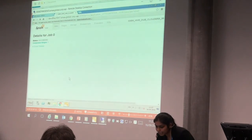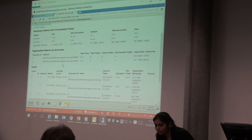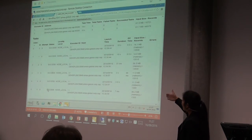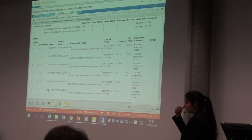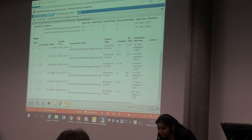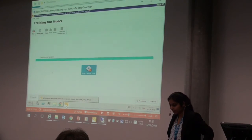If I want, I can go into detail and see on which nodes the operation is being performed. So in this case, it actually took just 2 nodes. No, sorry, not 2 nodes. Actually, 5 different nodes. The same operation is being parallelized on 5 different nodes, and that's where we get the benefit of distributed processing. The model processing will be finished in a few seconds, and then I can show you the results.